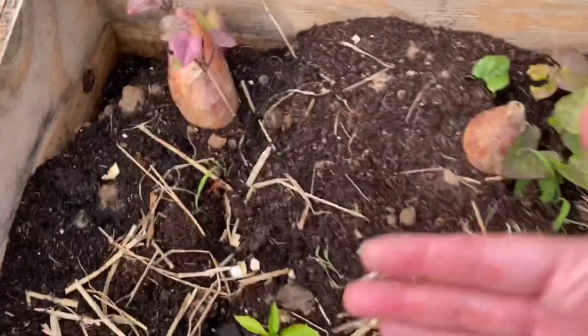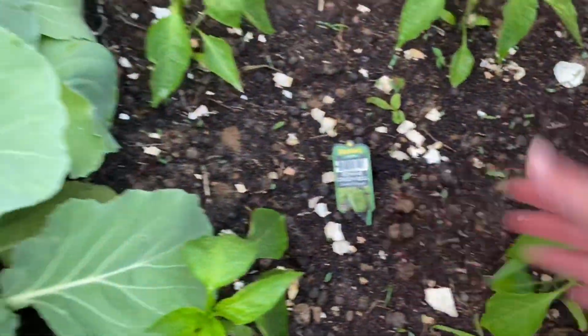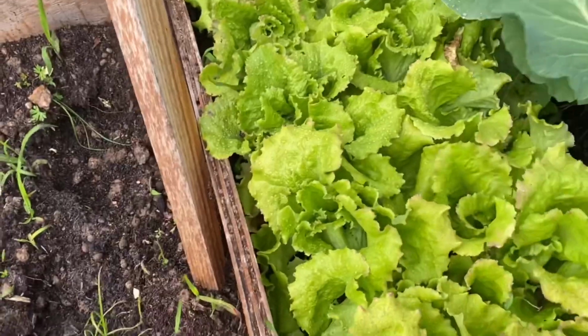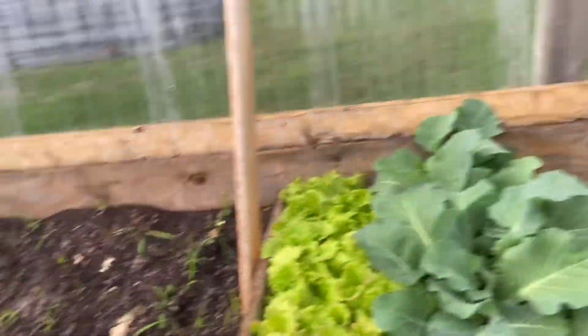I had this door closed at first, and everything germinated really well in here. We've got some more green bell peppers that I picked up at the store. Here is the cabbage. Look how beautiful that looks, and it just never took off. We've got some lettuce, and this is all available to plant some stuff in it.